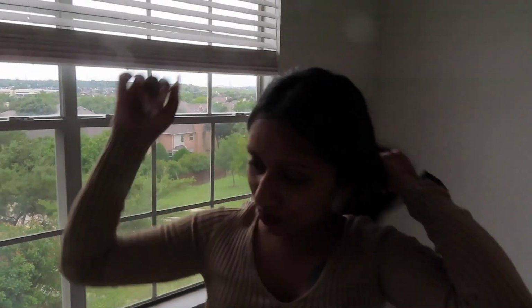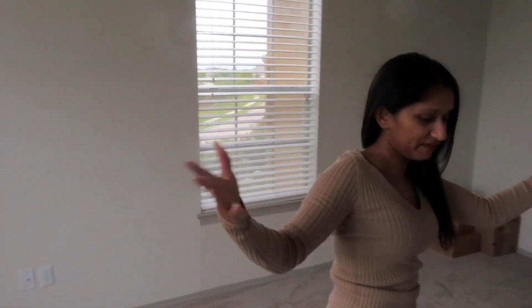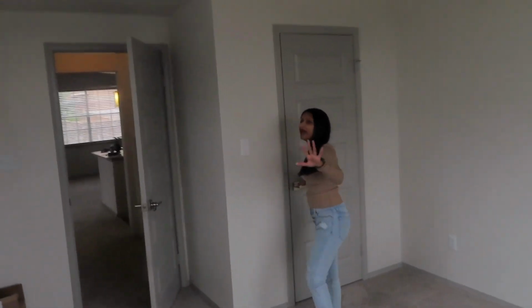Okay, so this is where the bed is gonna go. Obviously, everybody knows all of that. Then you come here, and this is our walk-in closet.